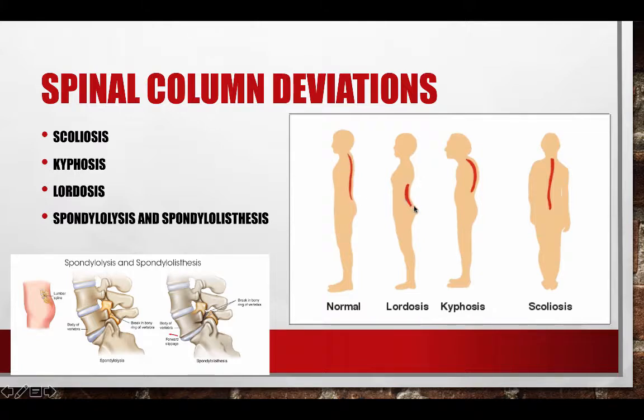Lordosis is a hyperextension of the lower part of the spinal column. Kyphosis, or kind of like that humpback, would be an extreme curve within the upper area of the spinal column. Scoliosis is a curve to the side, either to the left or to the right, which many of us do scoliosis screenings for within the schools.